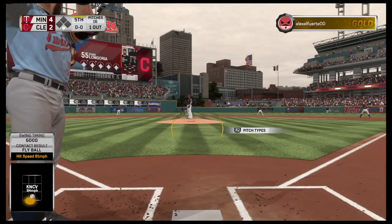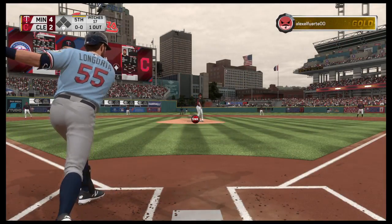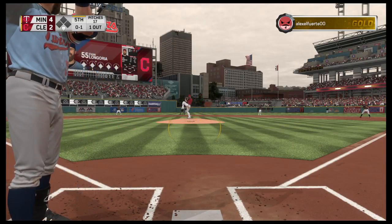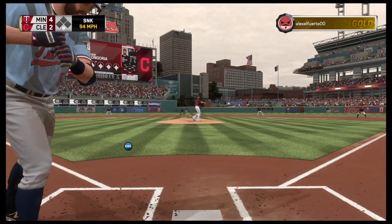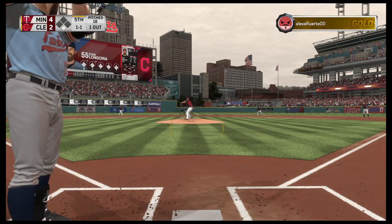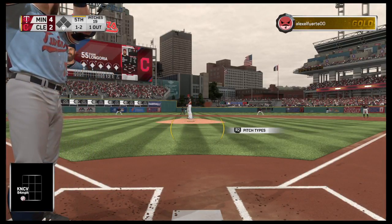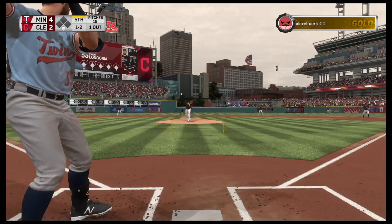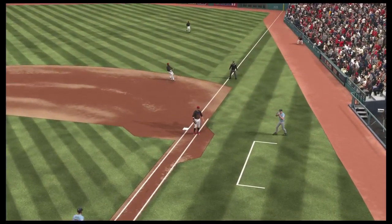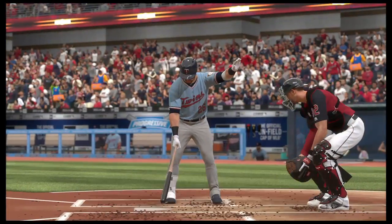Leadoff man retired, and that'll bring in the powerful third baseman, Evan Longoria. Some stirring now in the Cleveland bullpen. They'll get both a left-hander and a right-hander up and throwing. And 1-1 as this one's in on the hands. Takes a look down at the knees for a strike. He's set, and the 1-2 pitch. Swung on in the dirt, strike 3. And he makes the throw to first. Longoria is retired, 2 down now.